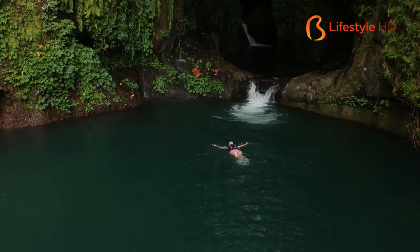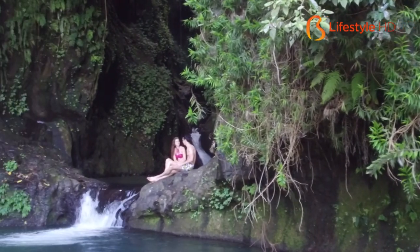We were swimming here in this beautiful water. It was a bit cold, but very fun. It was nice. We were shooting some pictures. Yes, and have a lot of fun in the water.